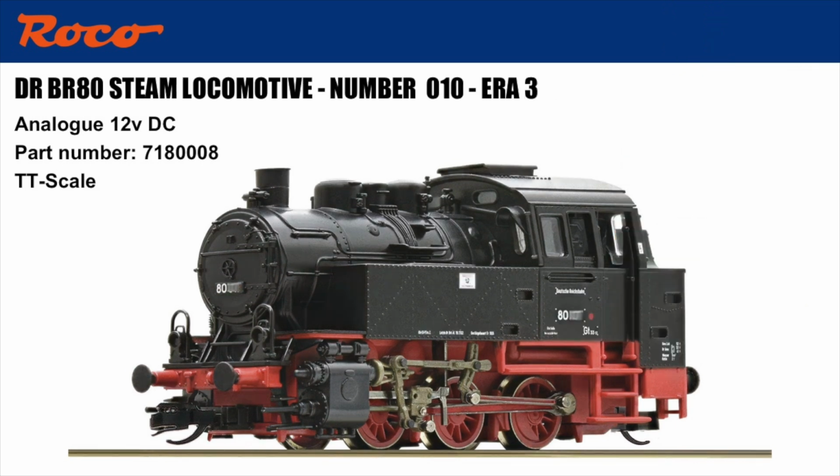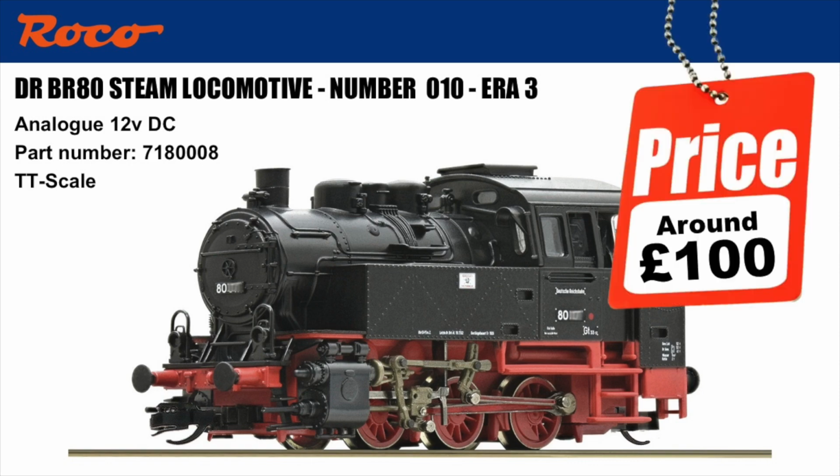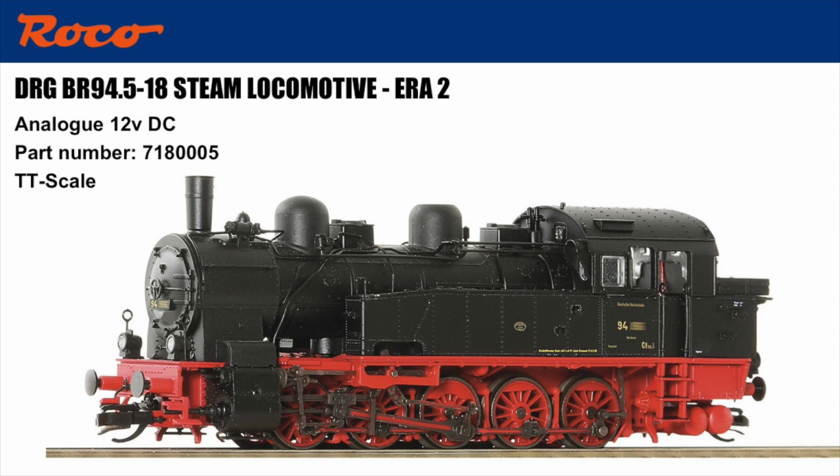And very similar, so much so I think it's just the markings and numbers that are different, this is also available in Era 3 DR livery and numbered 010. Again, just around £100 for this. So a much bigger tank engine now. It's the DRG BR94.5-18 steam locomotive from Era 2.